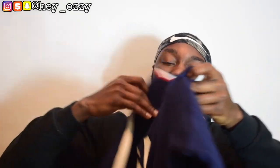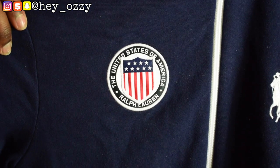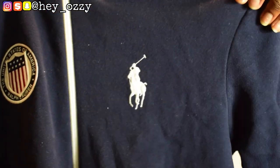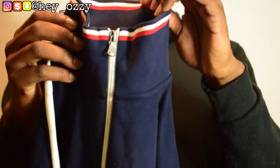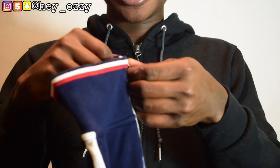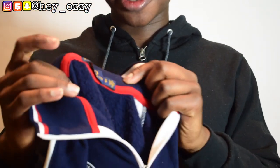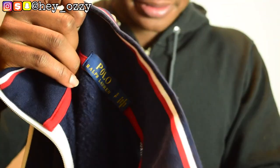It has USA on the back with a flag, and on the front it says United States of America, Ralph Lauren. I'm going to show you guys that. And then it has the Polo logo in white, if you saw it. And then look, the collar has the red, white, and blue for the American flag. Then you unzip it, and it has the Polo Ralph Lauren tag, and then size small. And of course you have the color again, right here on the wrist.